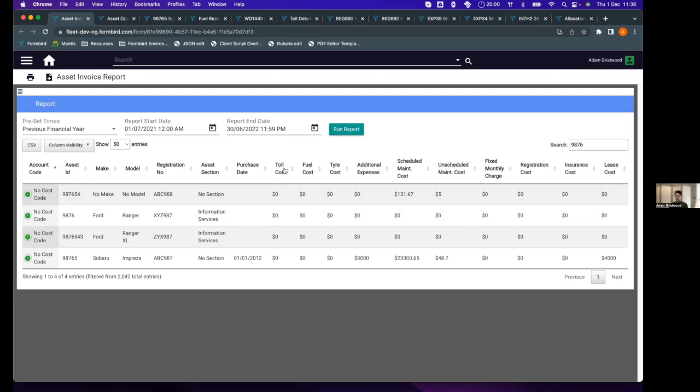So toll cost comes from toll documents, fuel costs come from fuel documents, and which ones we include are governed based on the report start and end date. We've got tire cost there. Now that comes off an asset expense document where it's categorized as tire, and I'll go through that in a moment. Additional expenses is all other costs that are captured on an asset expense document. We've got scheduled maintenance and unscheduled maintenance costs, so they come from work orders, and whether the work order is classified as scheduled or unscheduled.